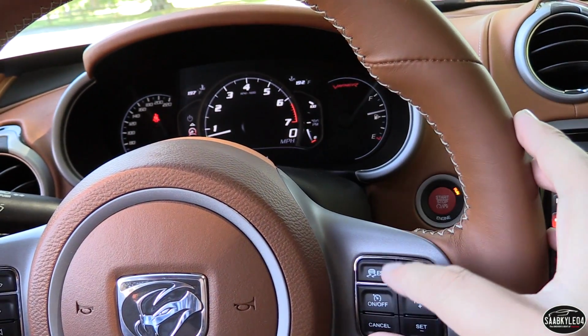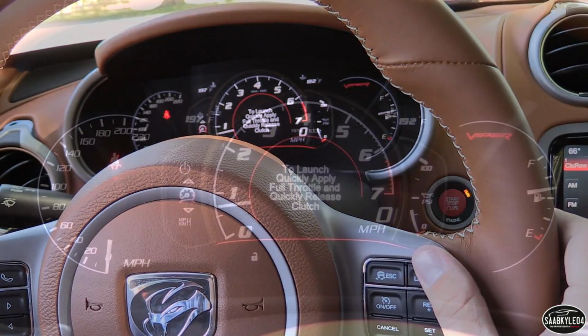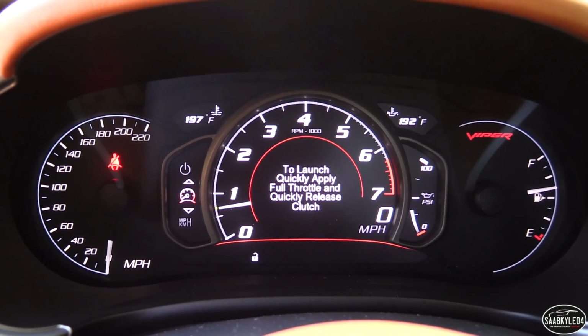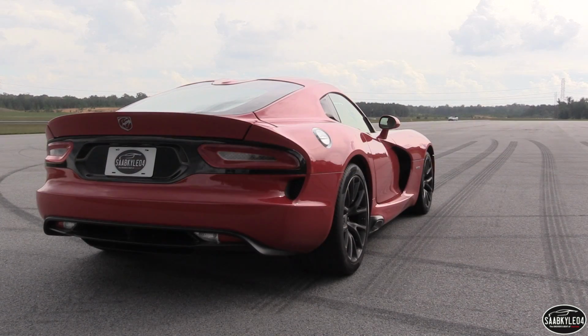All Vipers come standard with an easy-to-use launch control system. By pressing the launch button on the right spoke of the steering wheel, you simply hold the clutch to press the throttle fully and quickly release the clutch. The system holds the engine at optimal launch RPM to achieve controlled wheel spin for the fastest acceleration through 1st gear.